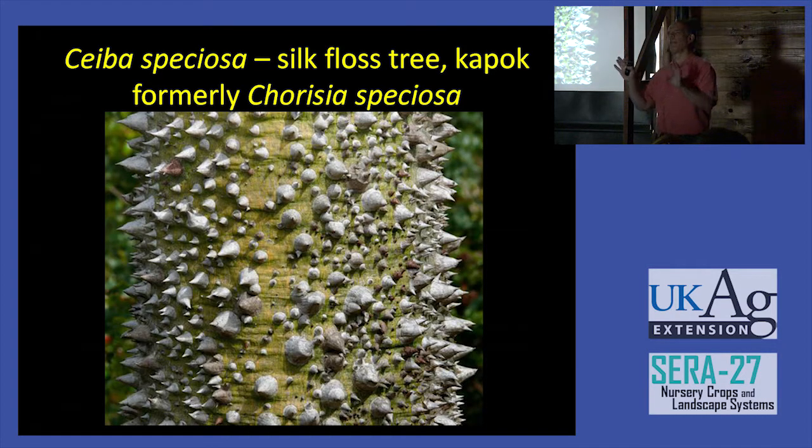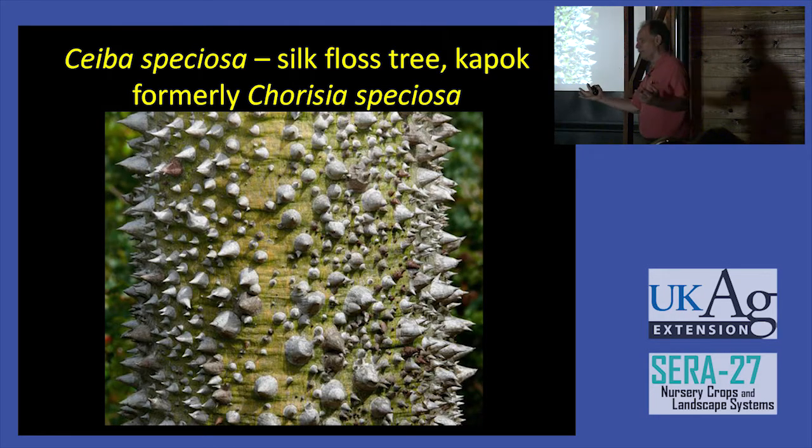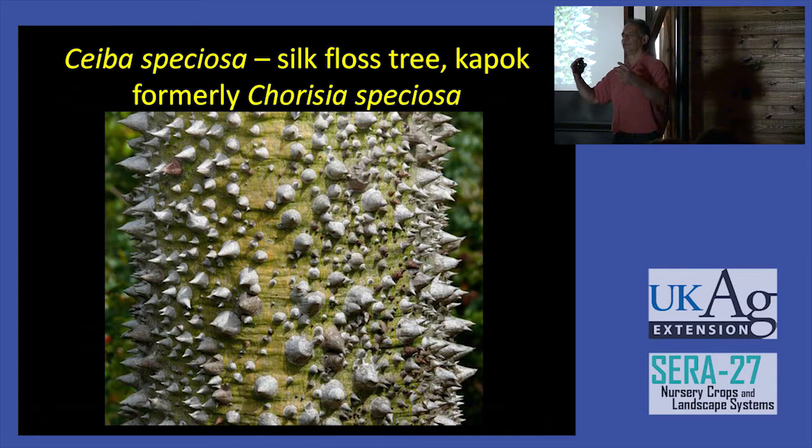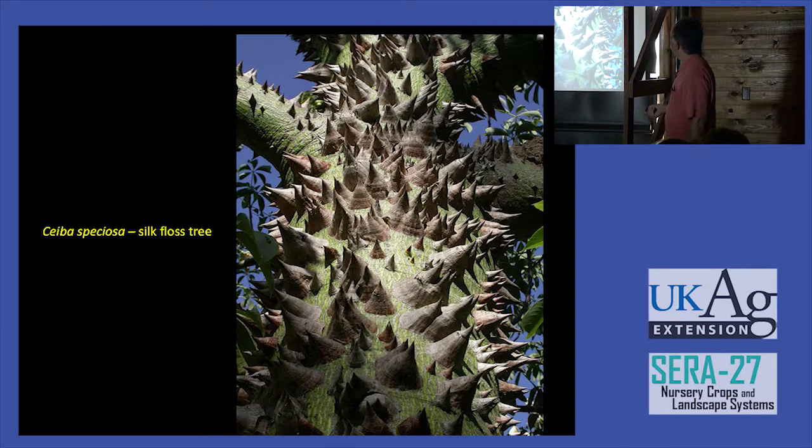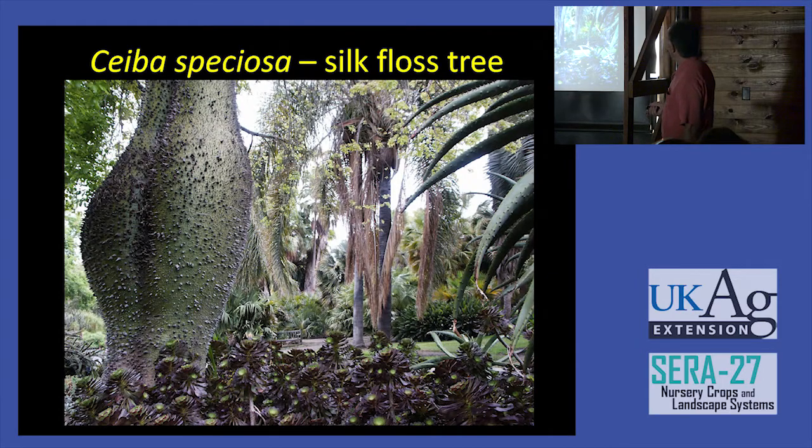I am going to go tropical right now. This is the silk floss tree or the kapok tree. If anyone's old enough, when you got a hassock or some furniture, they used to stuff it with kapok, like a cottony material. But this is silk floss tree from South America. Oh, look at these spines right here. This is not hardy. Maybe in the deserts of Arizona. But look at this swollen butt like that with thorns. The Kardashians have nothing on this tree.